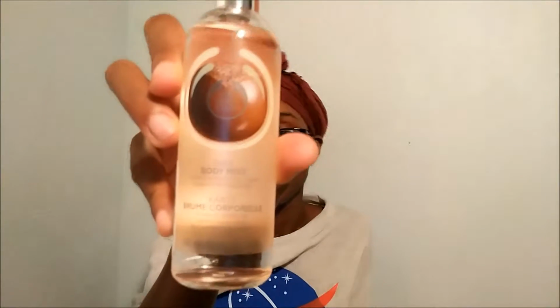But yeah, I just picked this one up today and it's already my favorite. It's a body mist. And I got this from Marshall's. It was $5. It was actually pretty cheap, so you guys, you can get a lot of stuff on a budget.